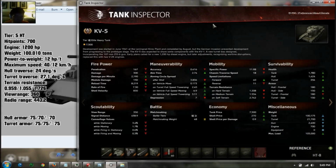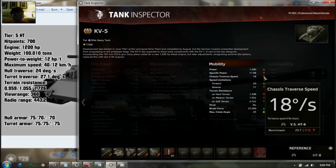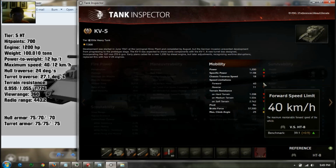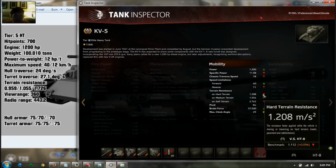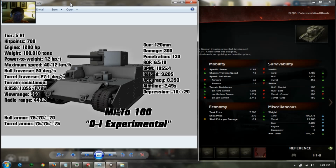And let's quickly compare the mobility of a Mito 100 with a KV5. Now, horsepower per ton ratio is almost the same between these two tanks. The Mito has better hull traverse, the same top speed, way better terrain resistance, and weighs almost the same as a KV5. Now the frontal plate is not as well armored as a KV5, but this thing is basically a KV5 at tier 5. That's going against like Stewarts and Matildas and AMX 40s.